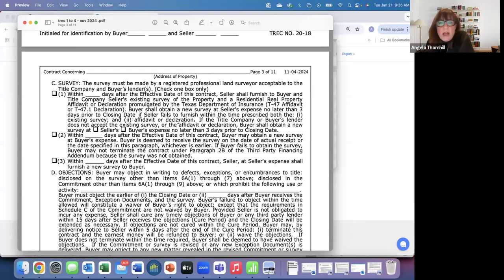Now, what was kind of an issue before with the notarization, and I think this is going to really help with that, is you had to comply with this section and not have to buy a new survey. You had to supply both the old survey and the T47 within whatever number of days you inserted there. So if someone was slow getting it notarized, and here's the survey, but the husband hasn't signed his T47 yet, then the sellers wouldn't have complied by doing both of those, the T47 and this copy of the survey, and they'd have to buy the buyer a new survey. But again, I think it's going to be a lot easier now that we have this option of the T47.1.